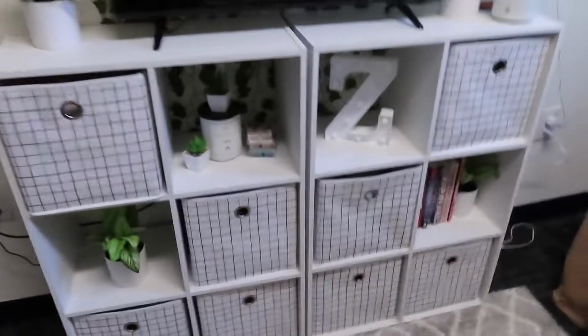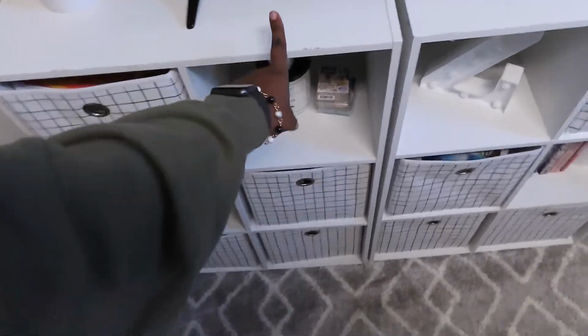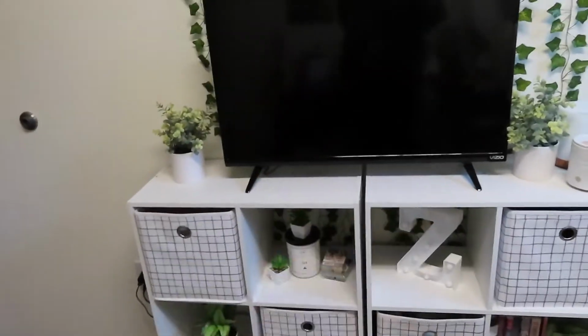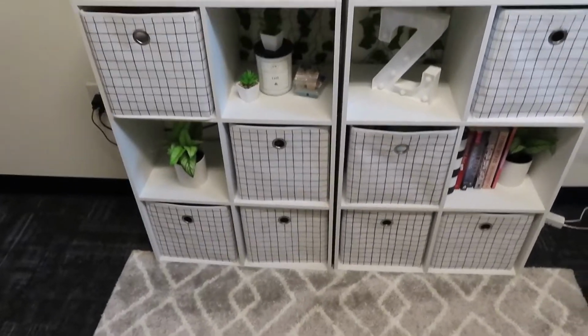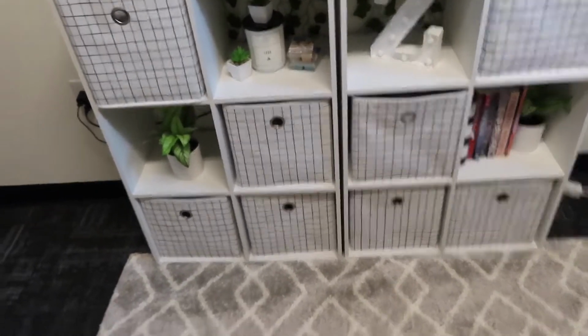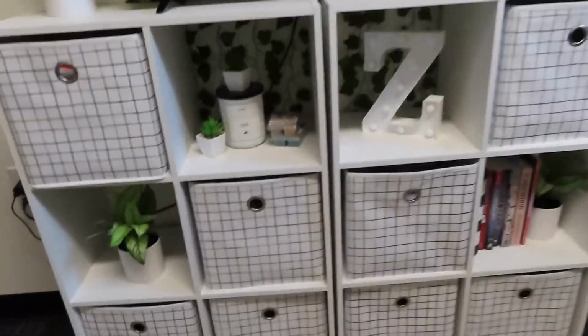Okay, and then going this way, we have this. So it's two 6-cube organizers, but then I just combined it. I was gonna stack it up this way, but then Ani's dad said no, it's not gonna be stable. So I put them this way. And then I have, okay, I'm gonna try to tell you what's in every one.